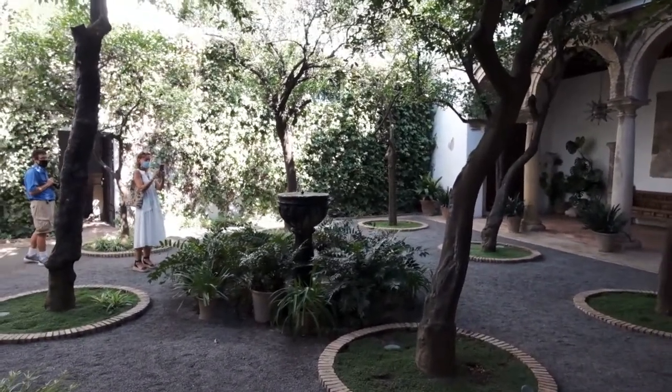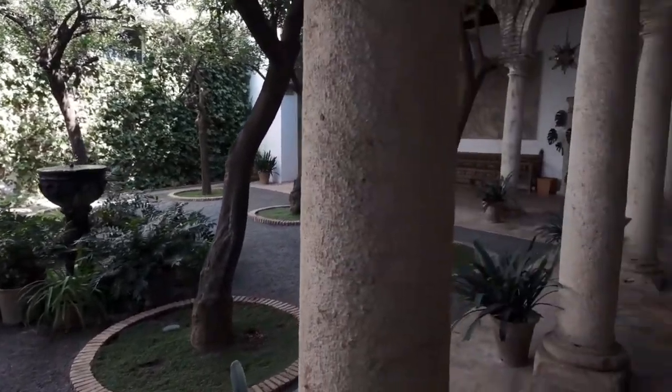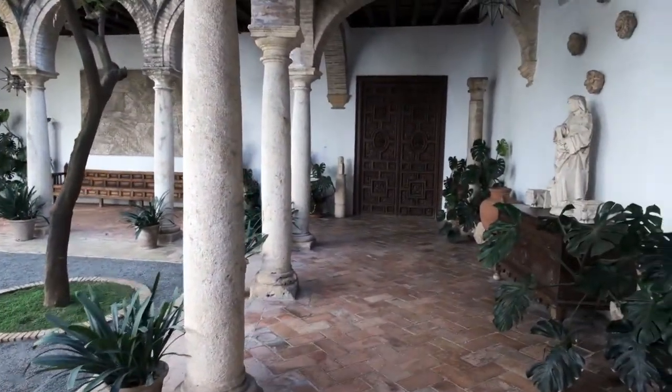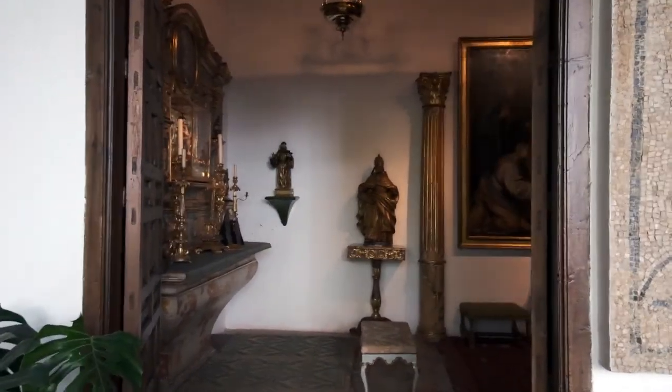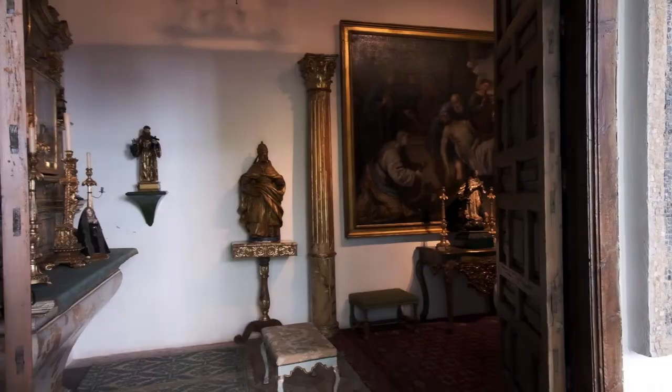This is the courtyard of the chapel, and surprise, there's a chapel right off the courtyard. Let's take a peek, and here is the little chapel. We couldn't go in, but we could look in.